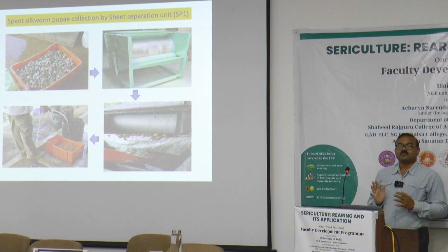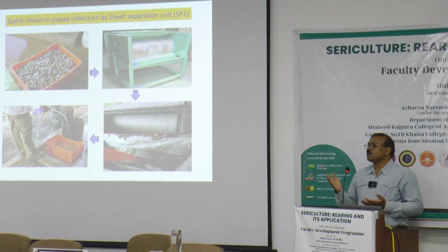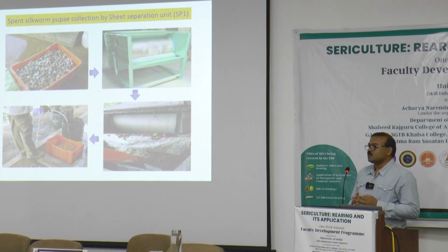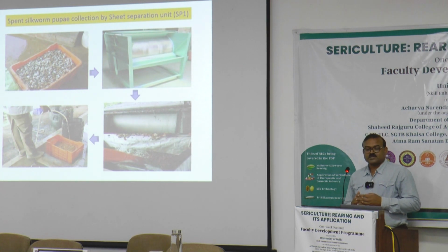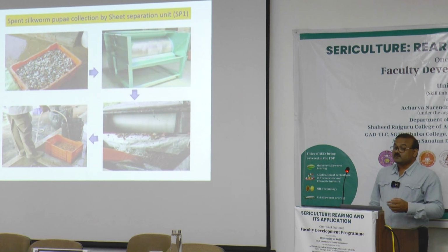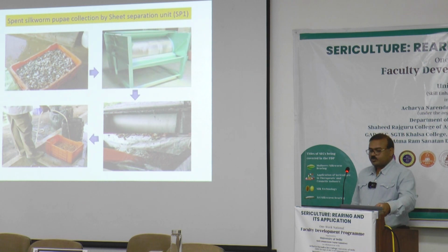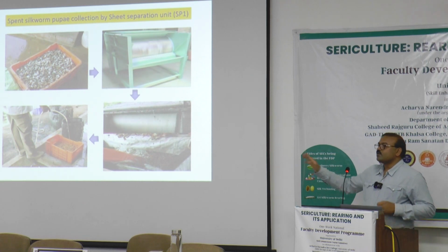They use it for blankets. Each sheet costs around 5,000-6,000 like that. It is very good profit for the reeling unit if they practice it. And then pure pupa will come. You can see that. Then what do we have to do?